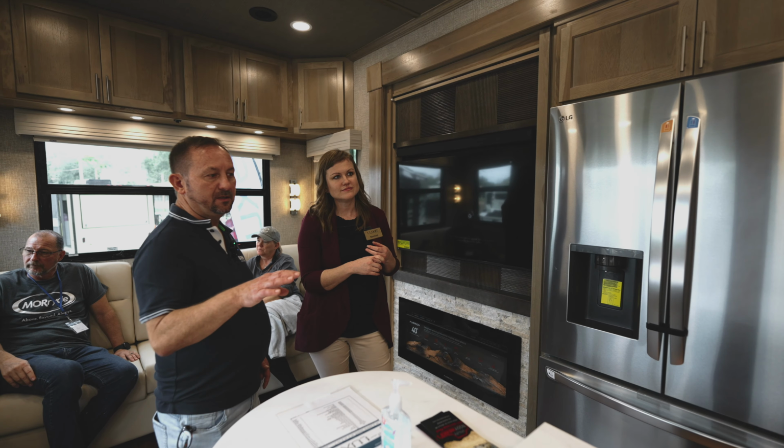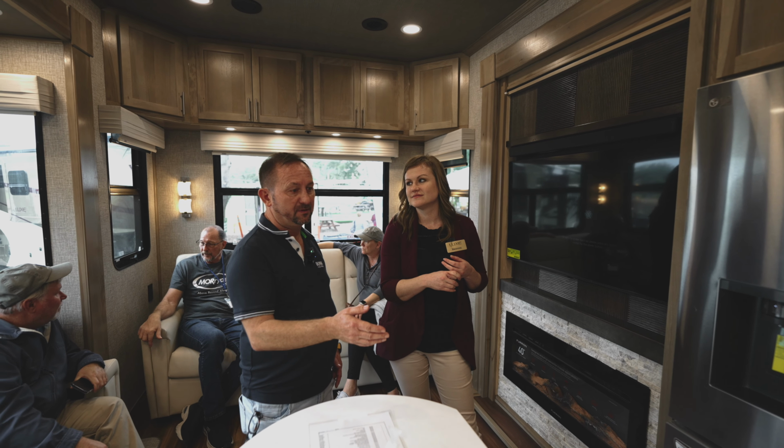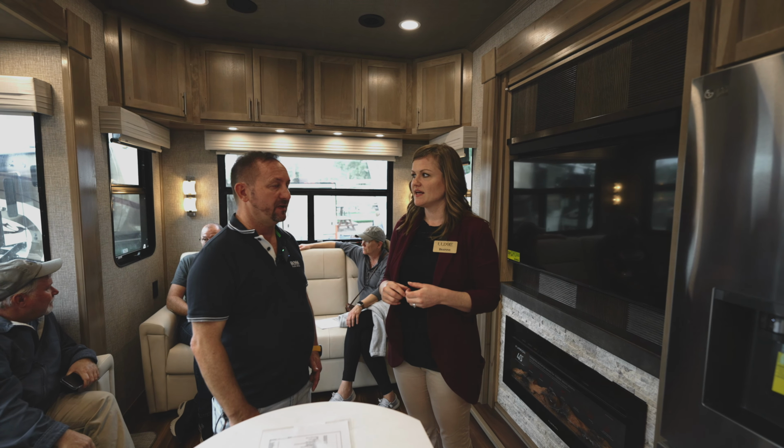I just want to say, in the regular travel trailers, the quality of those drawers is not really good. This is done completely different. This is solid wood made by Amish, who are very well known for great craftsmanship. And they're even mortise and tenon grooved, so the grooves on those all slide together and lock.